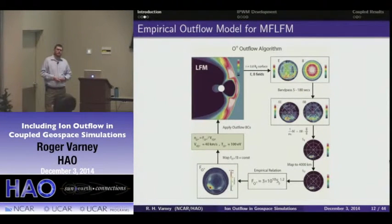Maybe an ignorant question. So the wave-particle interaction is not important for H+, only for O+? It can affect H+, but it's not really needed, right? So once the H+ reaches supersonic velocities, if you accelerate it more, what you see is the velocities go up and the densities go down such that the flux is still preserved, right?